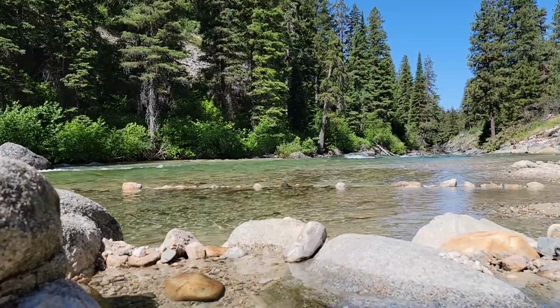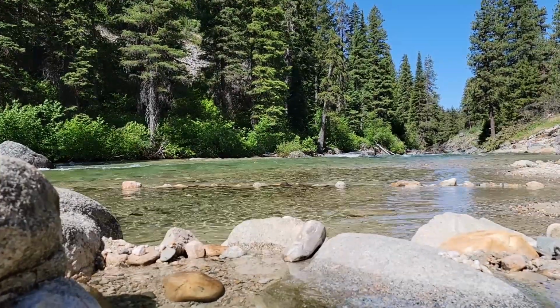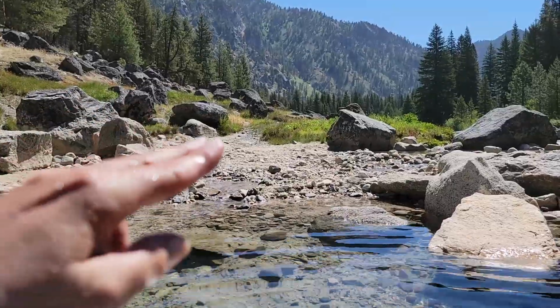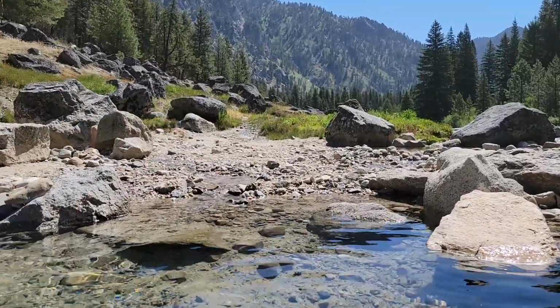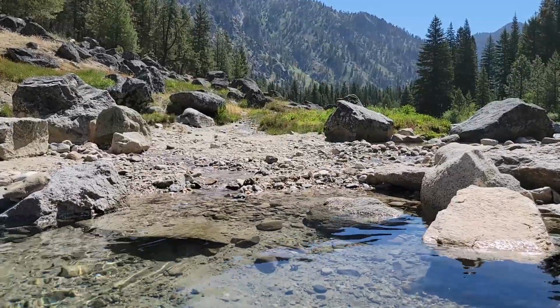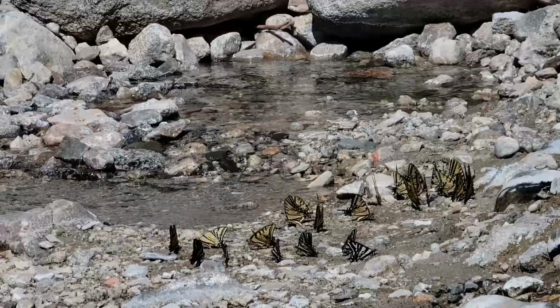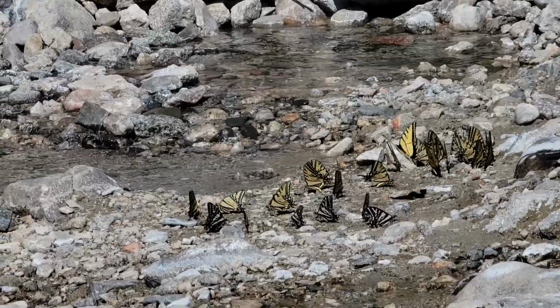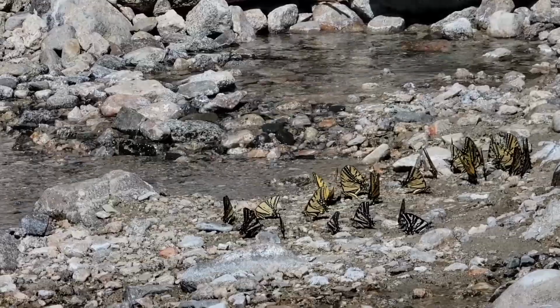This is the view downstream from my little hot pool. You can walk up that path right there and find many more hot springs along the river. And there's just a crazy amount of butterflies that I've seen around all the hot springs. I don't know why they're drawn to them, but tons and tons of butterflies. It's really cool. What an amazing place to end this portion of my trip.